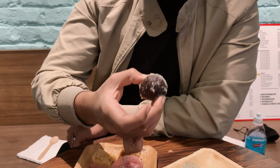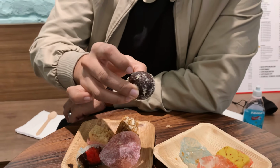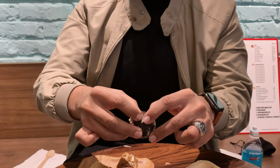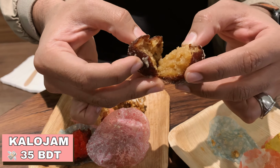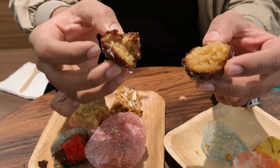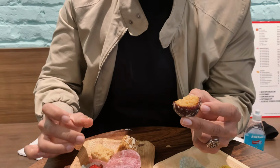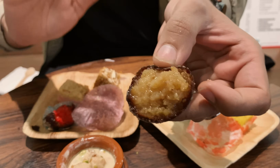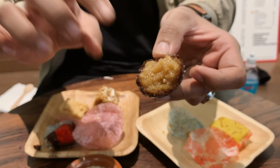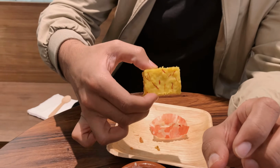Now our last wet, I guess, sweet, semi-wet, kalojam. Let's see what the inside is like. Should be perfectly golden brown. Juicy girl. This looks so good. Oh my god. It's fabulous. I'm not gonna say too much. Just this is a must try. This is fabulous.